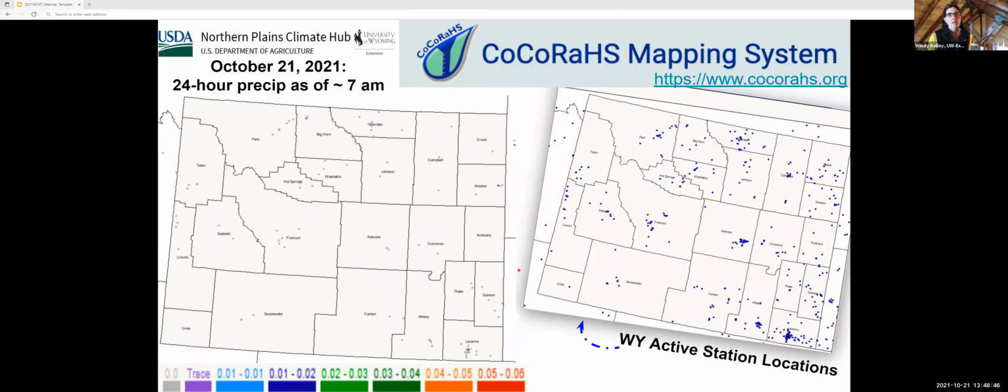And you can see on the left-hand side of the screen, the map showing what precipitation was reported, or lack of precipitation, since about 7 o'clock this morning here in Wyoming, and very little precipitation fell in the last 24 hours. This is a nice way to help fill in areas throughout the state, where we know how variable precipitation can be and where it falls. And to the right, you can see a map of active station locations throughout Wyoming. So these are locations that have registered with the CoCoRaHS program compared to those who actually reported today.